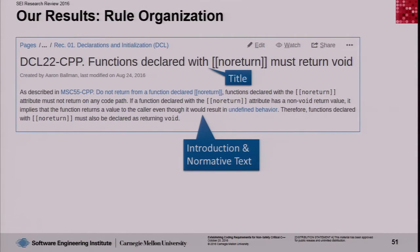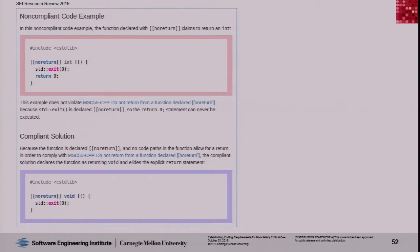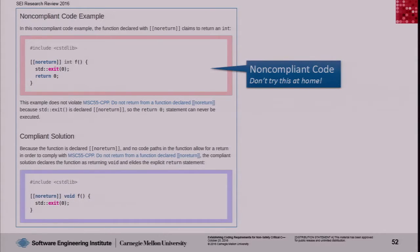Following each introduction, there will be a set of code examples. First of all, there'll be at least one, but usually more, non-compliant code examples, always circled with a, it's supposed to be a red box. I guess it looks kind of pink here. Code that fails to comply with the rule specifically violates the rule and can therefore lead to unpredictable, unexpected behavior. Sometimes, something as bad as remote code execution. The text around the rule will explain why, and ultimately this is code that you should not be cutting and pasting. Don't try this at home.